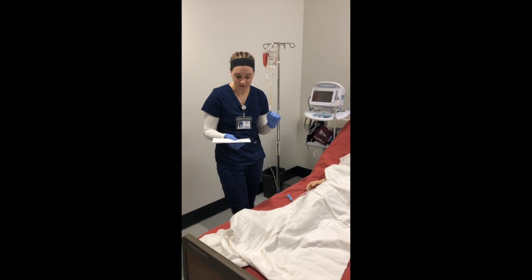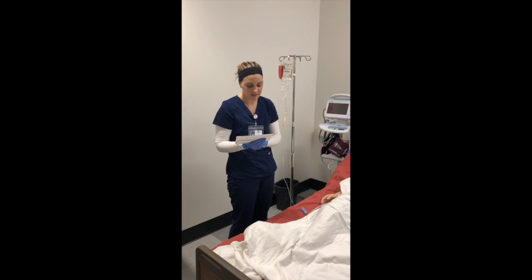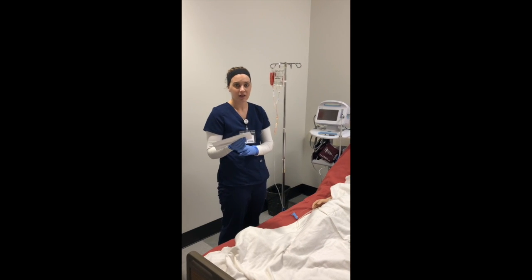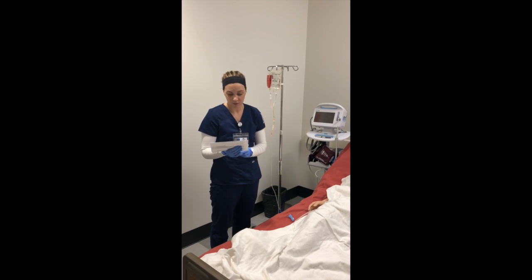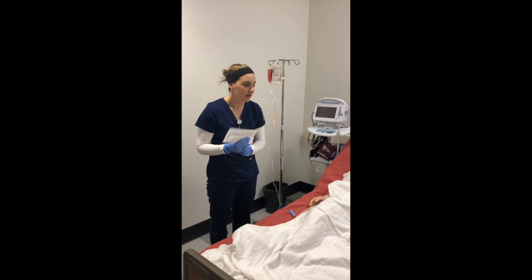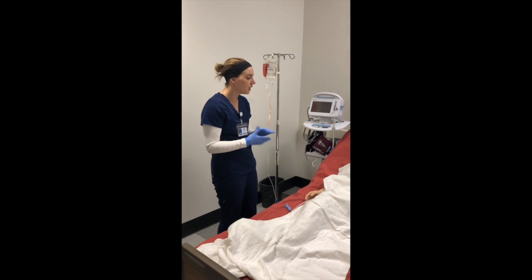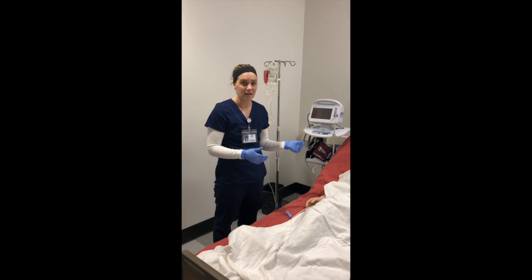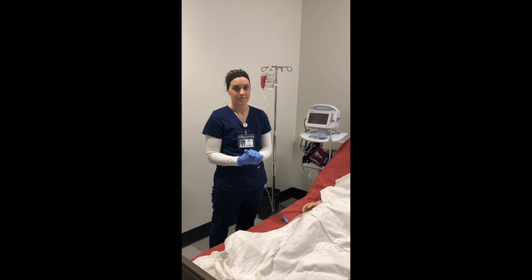Alright, after the second set of vitals, his blood pressure was 130/82. His pulse was 78. Respirations were 18. Oxygen saturations were 99% on room air. Temperature was 97.8. So now that I know that he is not having any sort of adverse reaction to the blood, I am going to increase that rate to get the blood in him. I'll set the pump to 120 mils per hour.